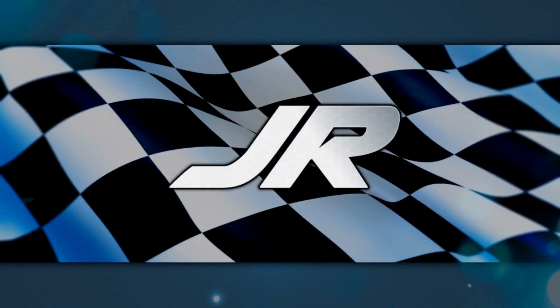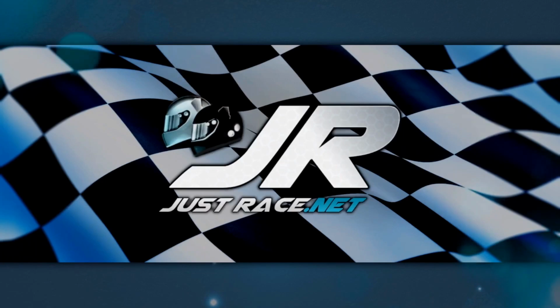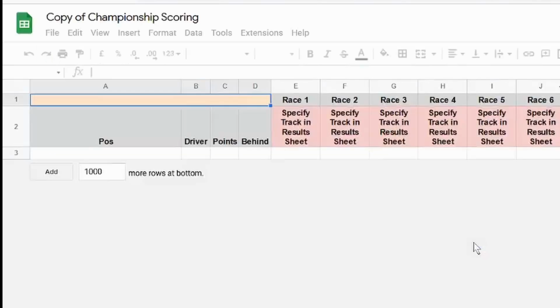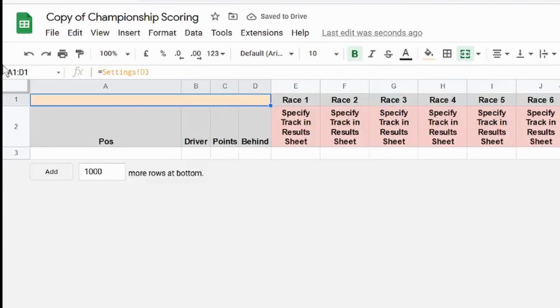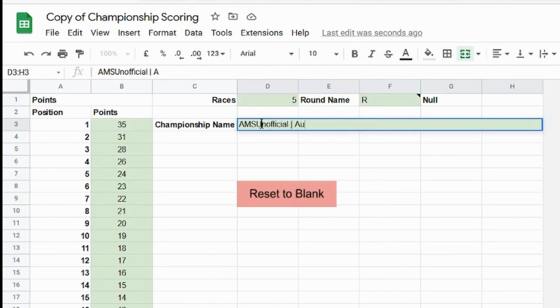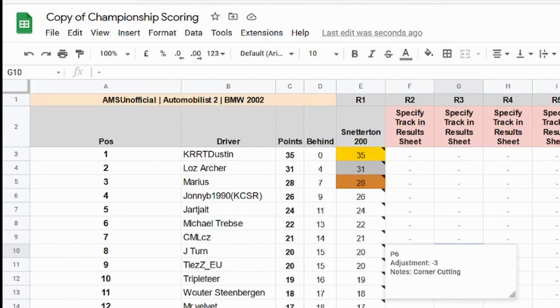While they are working on supporting championship scoring from within their app, the team of Just Race released a Google Sheet for free for everyone who's running a championship and needs some help in that regard. Follow the link in our description to get to the Google Sheet, make yourself a copy and go ahead with tallying the scores of your championship. Yeah, the Just Race people are that nice.